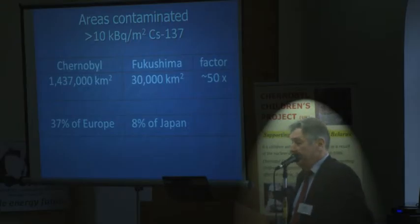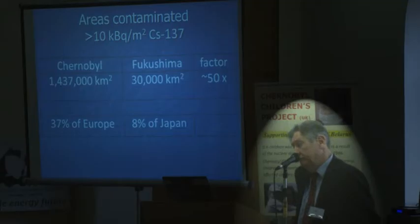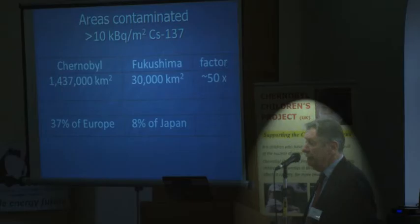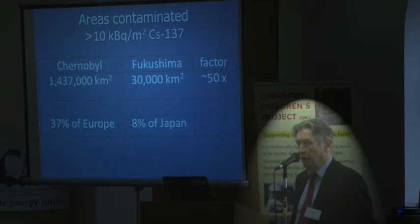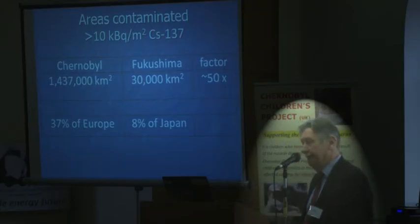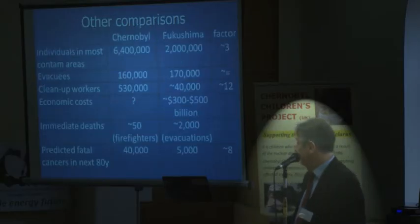If we look at the areas contaminated, as I mentioned earlier, we can see 1.5 million square kilometers contaminated by Chernobyl, about 40% of Europe. Fukushima, 30,000 square kilometers, and about 8% of Japan. So you can get an idea here. I hope you get the take-home figure that Chernobyl was really much worse than Fukushima. This is not to downplay Fukushima at all, certainly not, but it just gives you an idea of the scale of comparison.